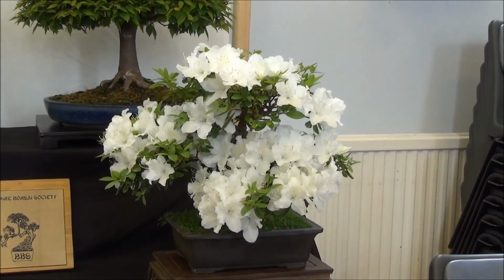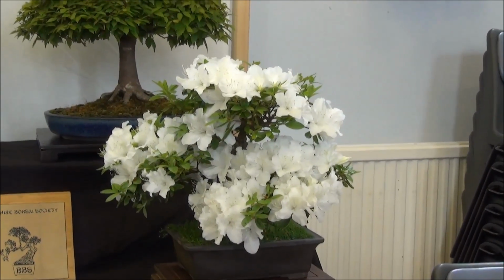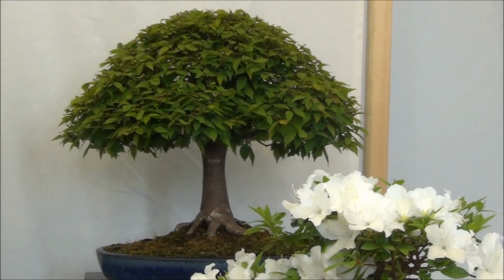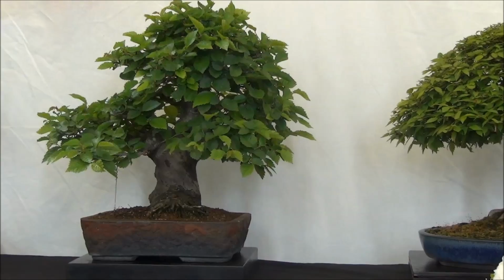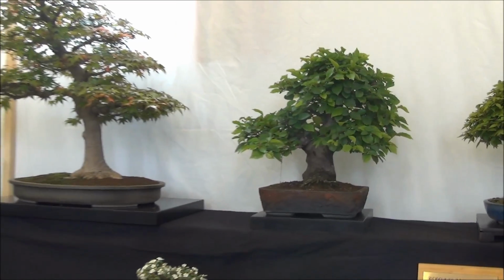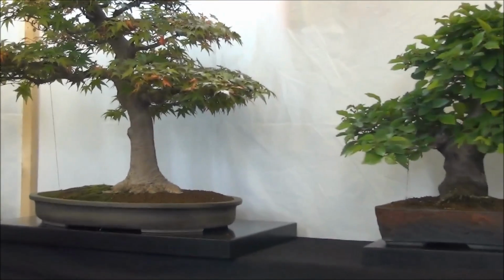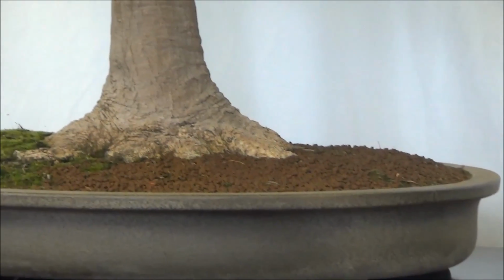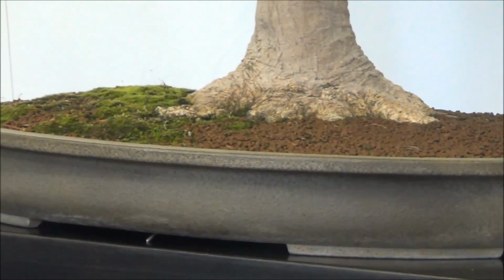In the front is a satsuki azalea with white flowers, and behind it is a Japanese Zelkova, and next to it is a Hornbeam. Some of these are grown. And next to it is an Acer, a very nice tree. Quite a nice trunk, and the Nabari is also pretty good, and again a very shallow pot.